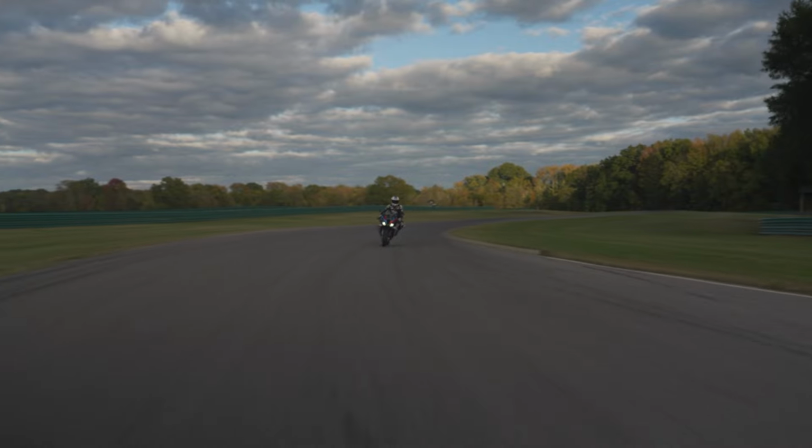You've spent some time at VIR. I see the track map on the wall behind you. Have you ever done the Grand Course before? I've never done the Grand Course. I've been beyond fortunate to have some of the greatest days of my life, literally. I get a little emotional when I think about it.